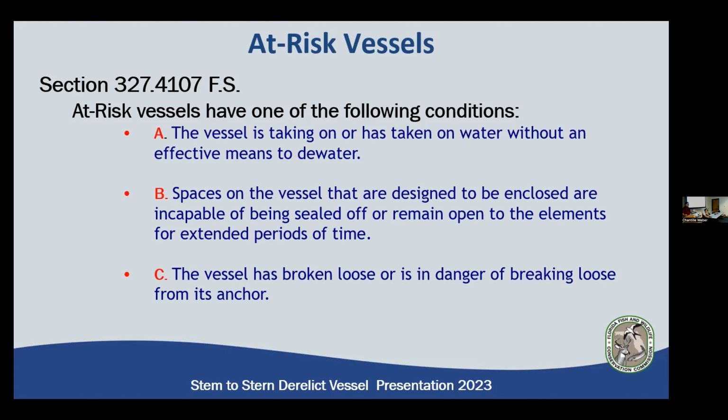This started off as a community policing effort back in 2010. It worked very effectively. The legislature took it up and created a law, 327.4107. And this law now makes it a non-criminal infraction if 6 conditions exist on this vessel, any one of the 6 conditions. So the vessel's taking on water or has taken on water without a means to dewater itself. So it's got a dead battery, the bilge pump no longer works, something like that.